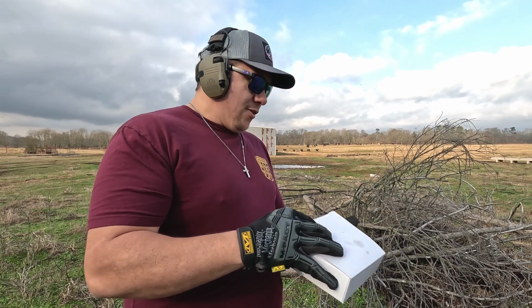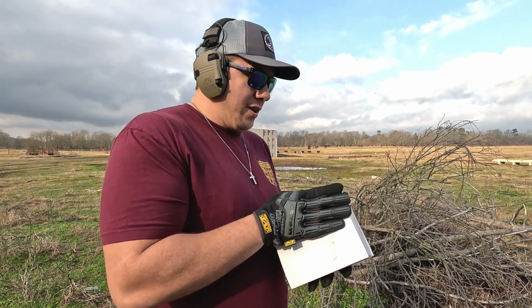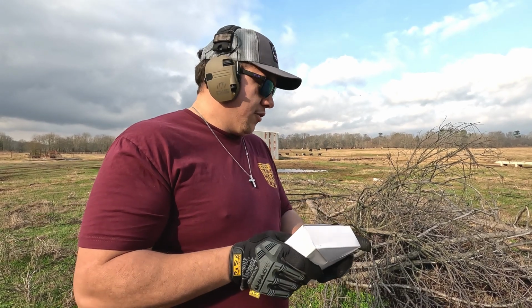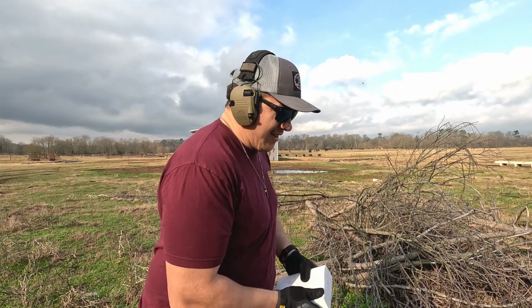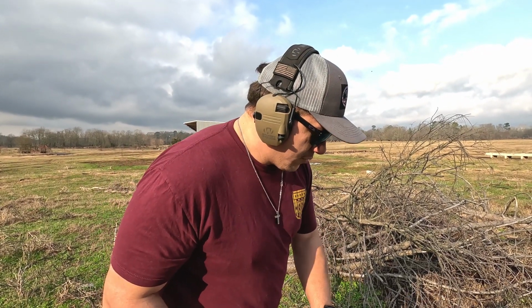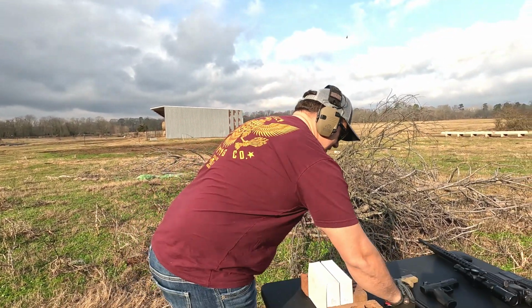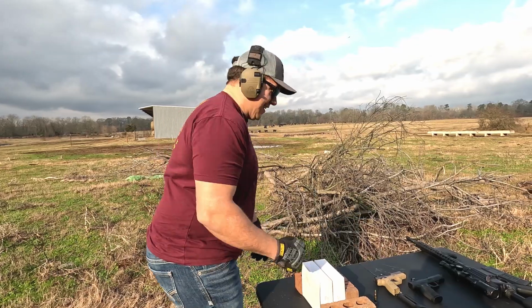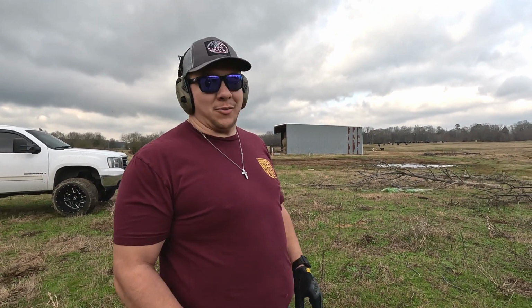Honestly, in my opinion, I don't think the .22 would even make it through all of them, or the 5.7. I don't even know if 5.56 would, but we've got two boxes completely full of them, so we're gonna give it a go. And I guess we'll start with the .22. Walk back here and try it out. You guys see me shaking a little bit. It's super cold out here. We're gonna get right into it.